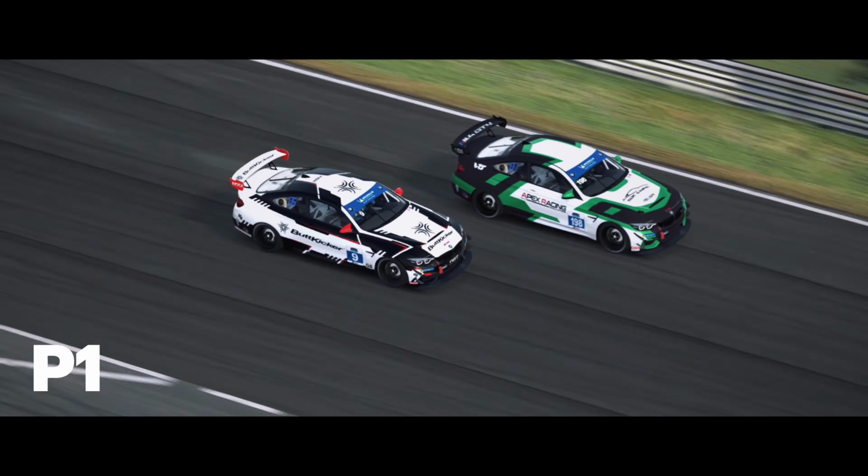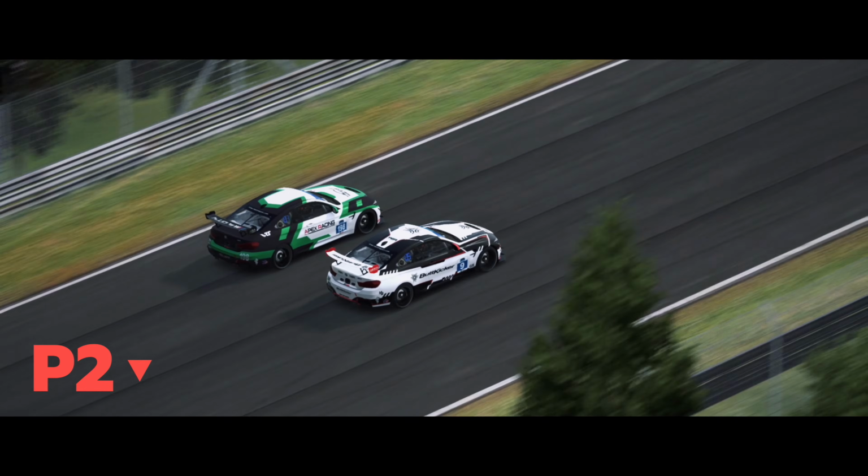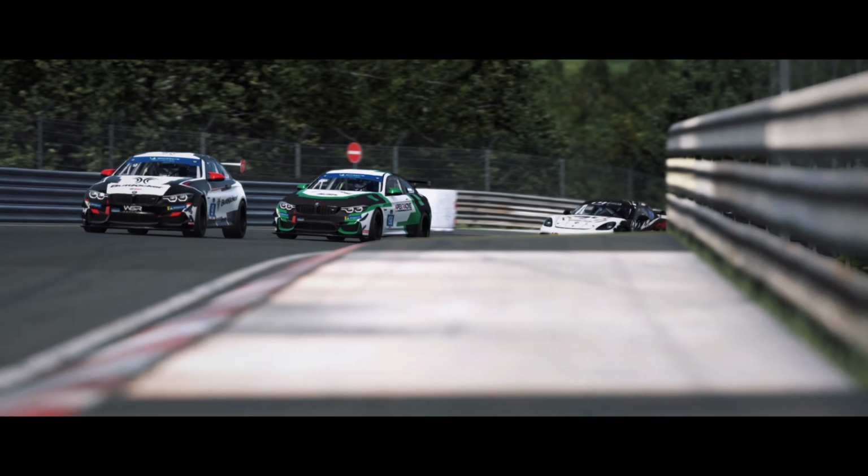Marcus gets overtaken down the back straight, nothing to do for him as the BMW in P2 cruises straight past him into the lead of the race.